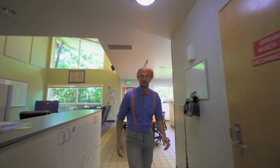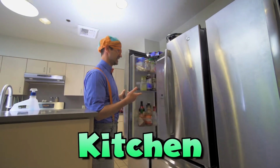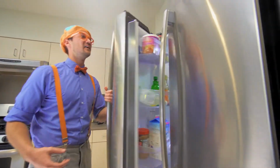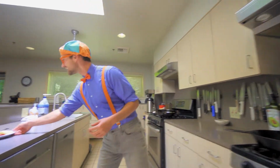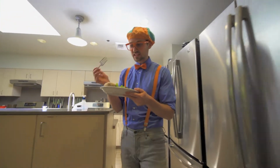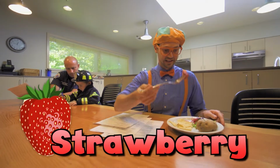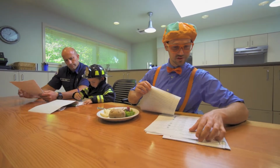All right, now let me show you one of my favorite parts. Come on. Ooh, yeah, this is the kitchen. And this is a fridge with a lot of food in it. Here's another one. Wow. Firefighters work really long days and nights, and so they have to have a kitchen so they can eat and stay nice and healthy. Oh, hey, look, here's some food. Ooh, this looks tasty. We have some salad, a potato, we even have some chips, ooh, and a strawberry. Yum.